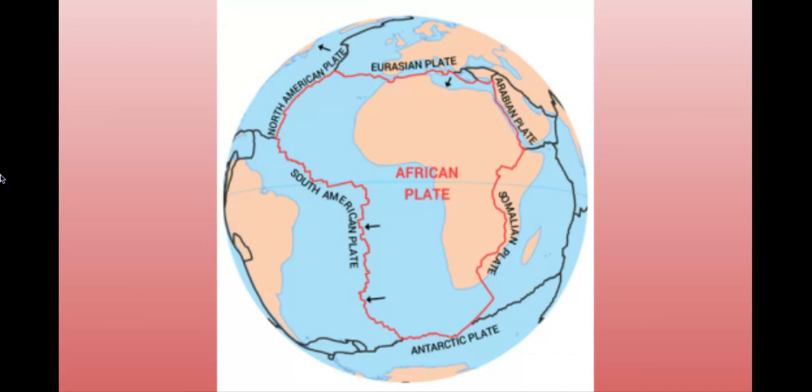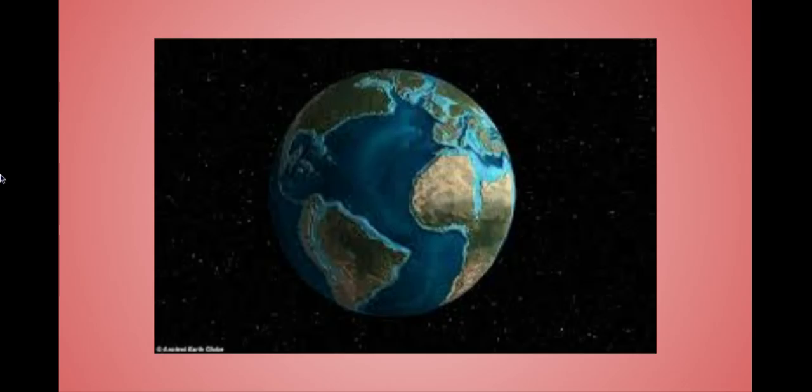The African plate is moving at about 2.15 centimeters per year. It's been going in the northeast direction for about 10 million years or so, and it's also creating a rift in the eastern direction. We predict that in 150 million years from now, the African plate is going to join together with Europe and create a rift.